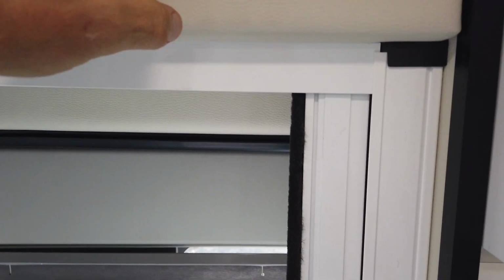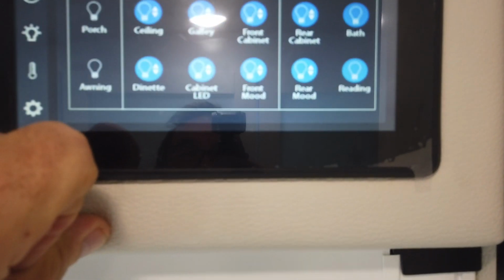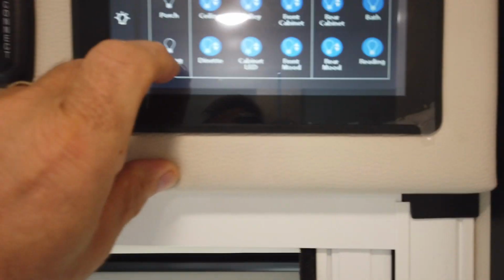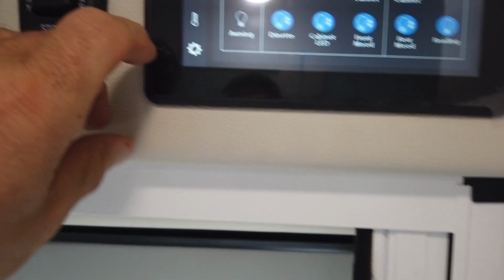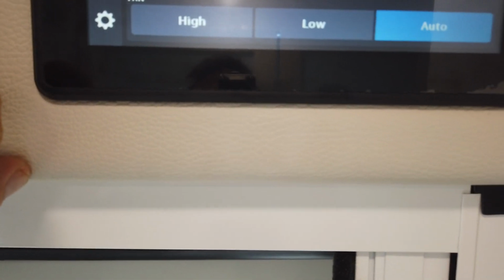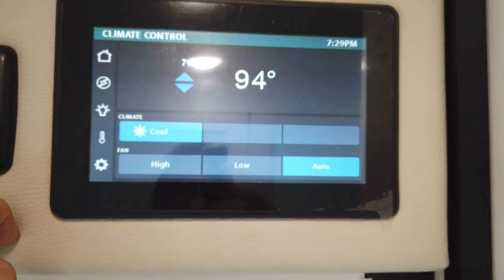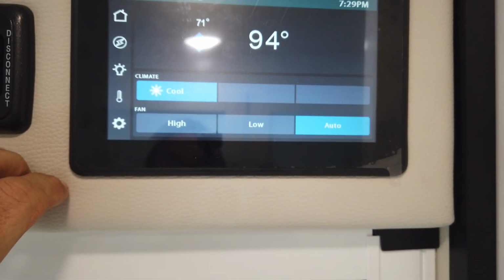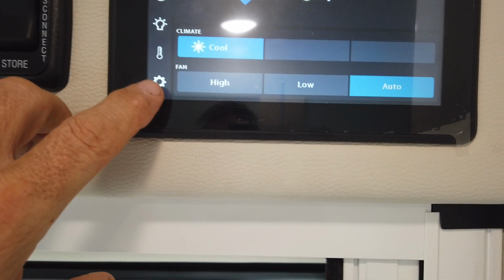This is my light control, so I can actually turn on individual lights. I can also push these little arrows on the side, and I can dim the lights as well. I've got awning lights, I've got a porch light, I've got outside lights, and then this little button right here is temperature control. So right now I have the generator running. I just turned it on cool because it shows it's 94 degrees in here and I'm a little warm. I have it set on auto. Momentarily you'll probably hear the air kick on, and it's going to kick on at high until it gets down to running speed. And it just kicked on.